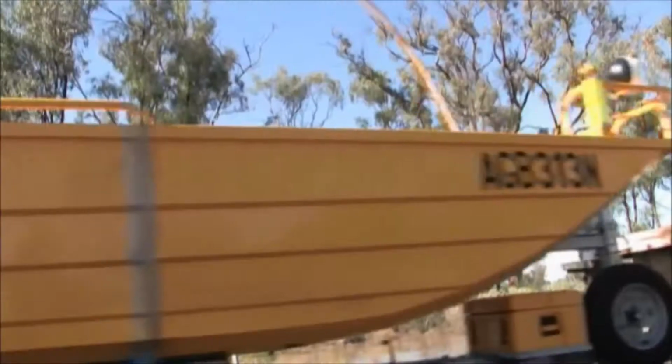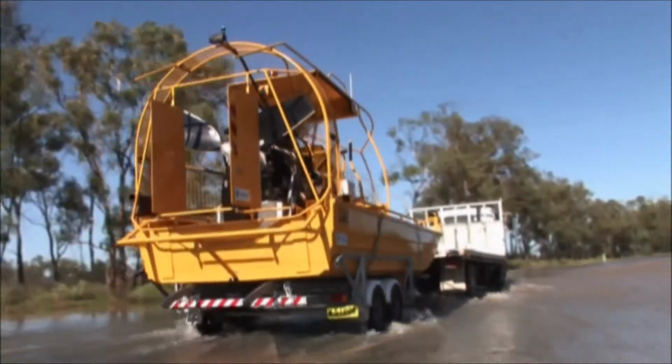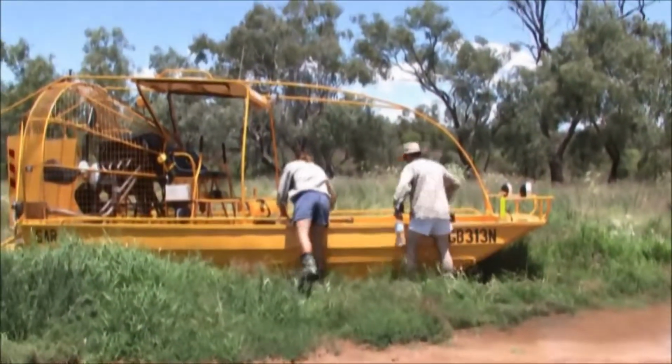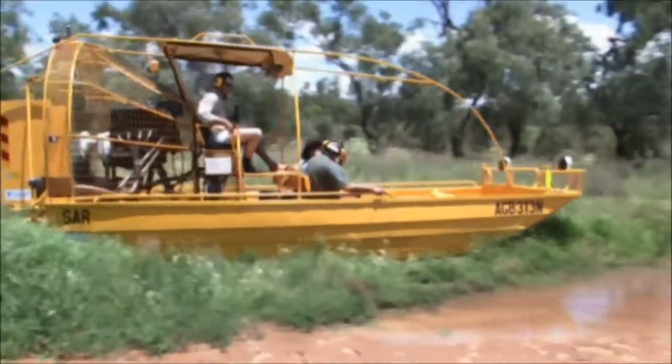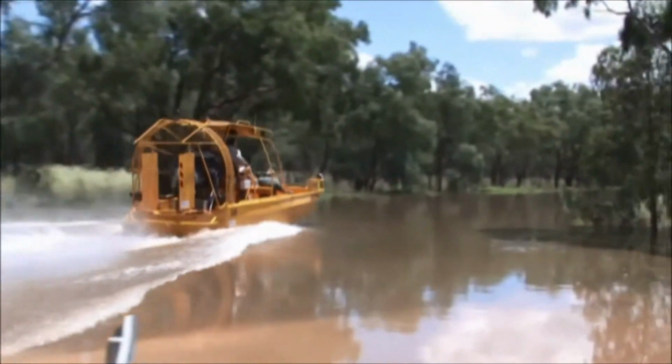The November floods in 2010 provided Varley and Airboats International with the perfect opportunity to carry out in-the-field testing in a real flood situation. Here the Newcastle class is seen ferrying farm workers 15 kilometers up a flooded road near Wee Waa.